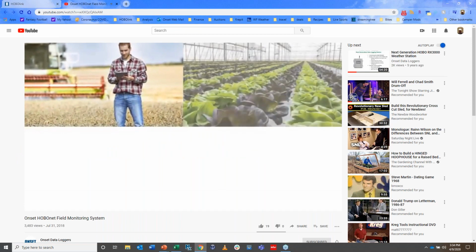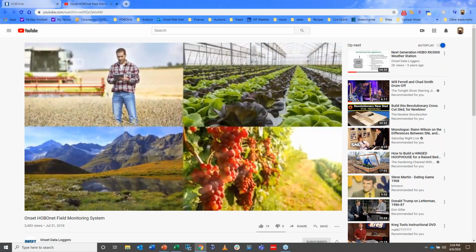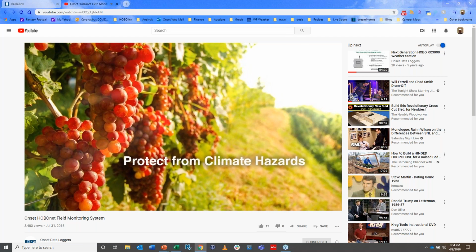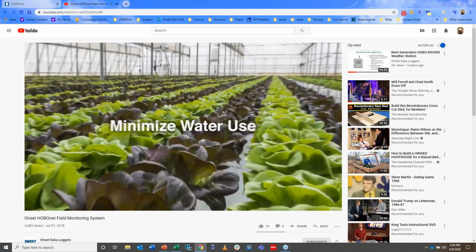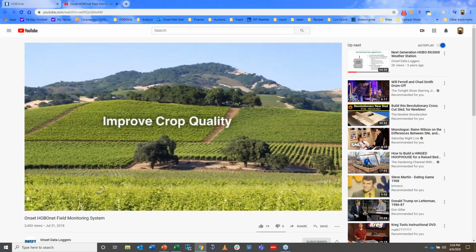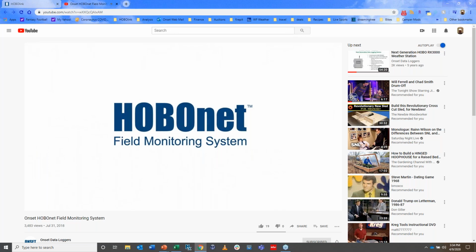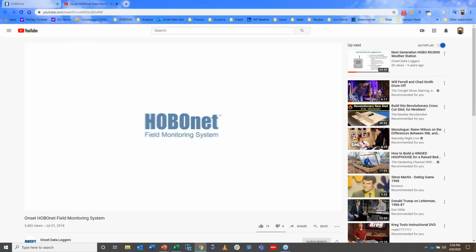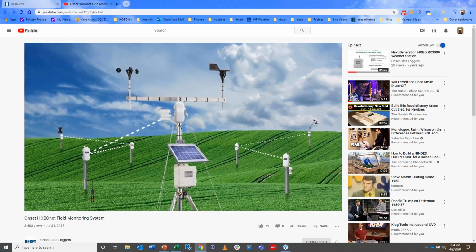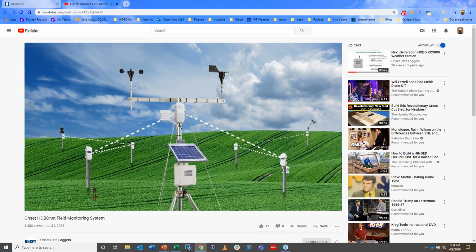From farms to greenhouses to forests and vineyards, data drives better understanding and better decision making. With meaningful, accessible data, you can help protect your crops from climate hazards like frost or dry soil, minimize the use of water and the application of pesticides and fungicides, or improve the quality of your crops. Onset's HOBOnet field monitoring system will transform the way you collect and view data. With up to 50 wireless sensors streaming data back to a central, cloud-based weather station, you can monitor all your critical locations without having to run cables or visit the site.